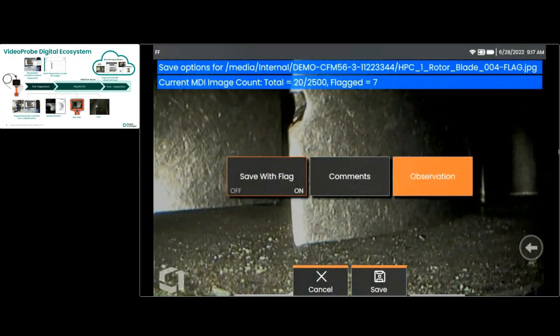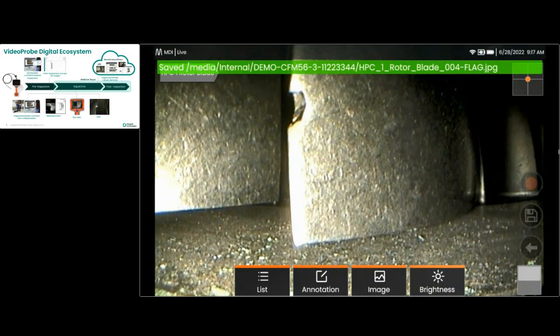I'm going to go observation. Let's say that's missing material. So that's going to be part of my report. I'll hit save. And that's it. That's enough for this. We'll move forward. So let's say I'm done. I took all my images. This could be two images or 200.